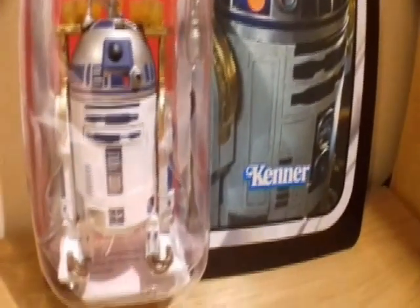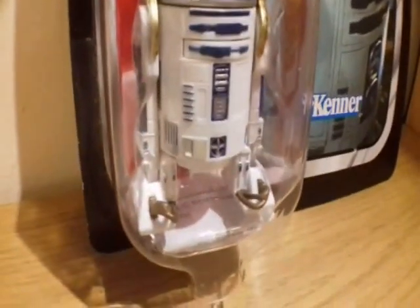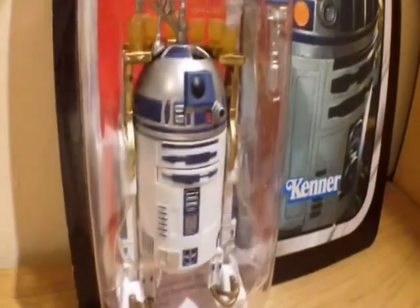And it's a great figure inside. If you take the drinks rack off, you're most likely going to be holding in your hands the best R2-D2 they've ever made in 3.75, dare I say. If you do not agree with that, please let me know which you think is your favourite R2.